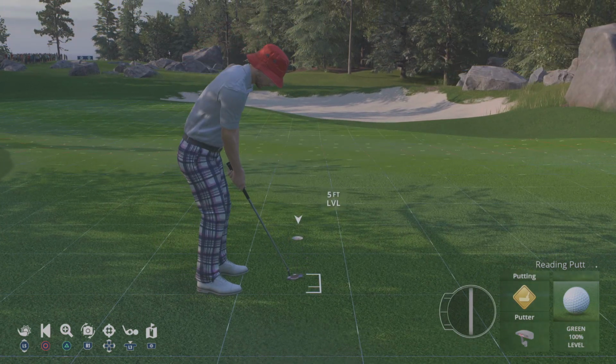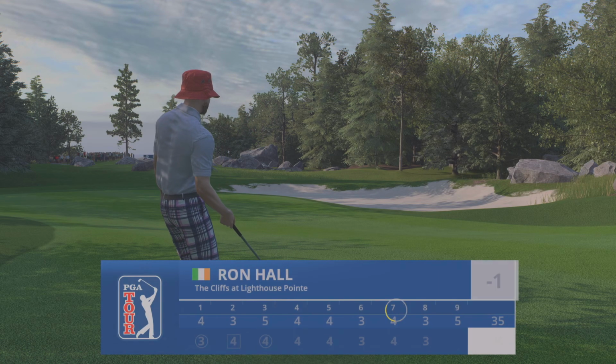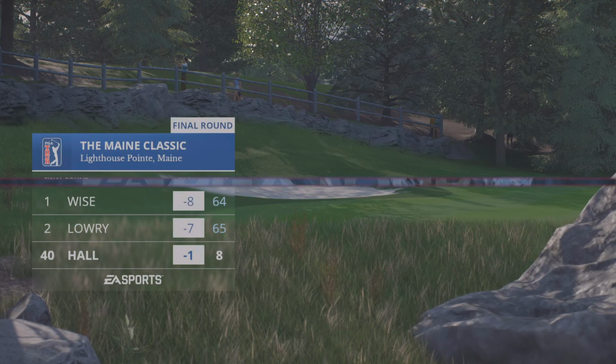Distance. That is worth a wow. Okay, that in for par here at the 8th. And he'll remain right where he is.